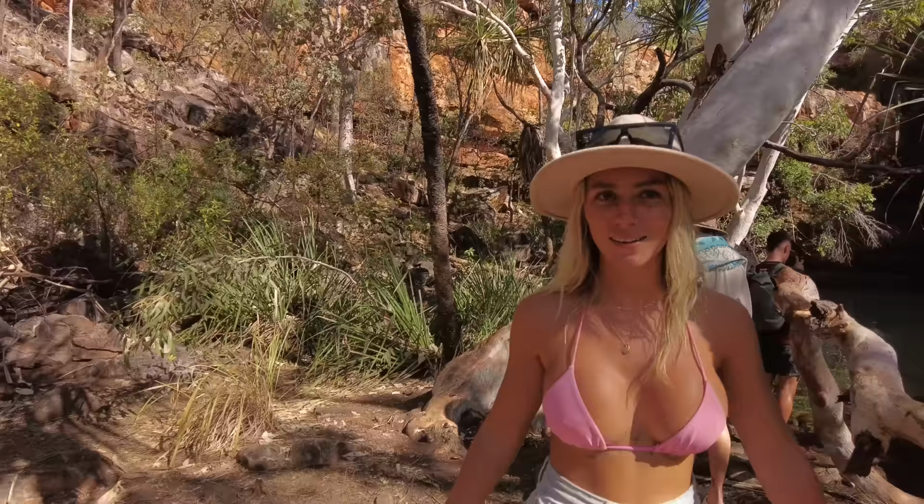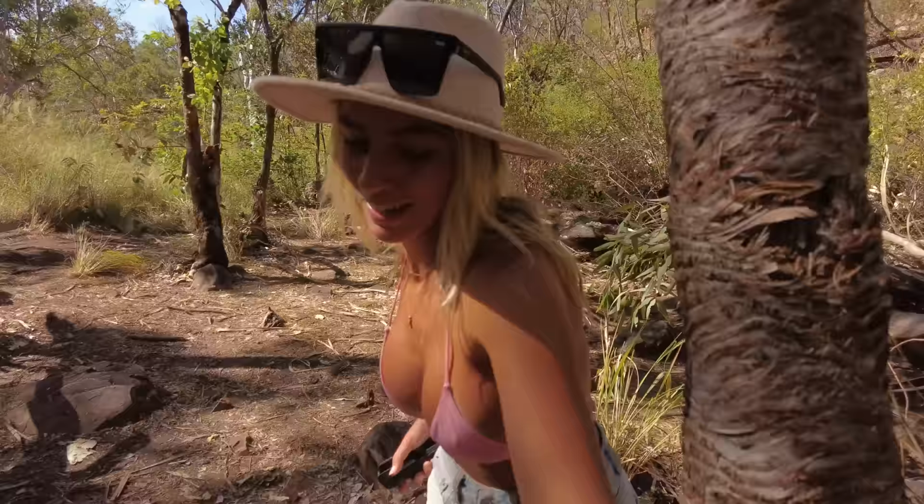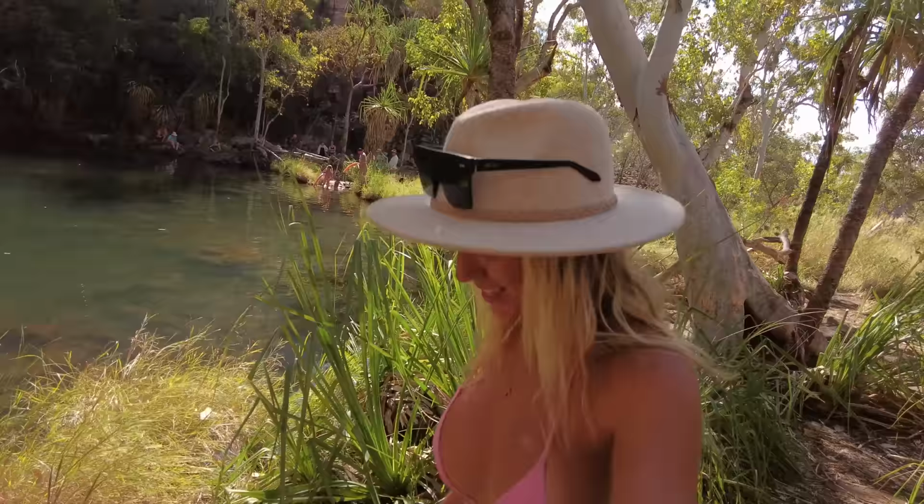This is so pretty. We just arrived at Galvans Gorge and oh my god, it is so, so pretty. Ready? Are you joking? I am dying to jump in for a swim, and Nathan's already on the hunt for his next jump spot, I'm sure.